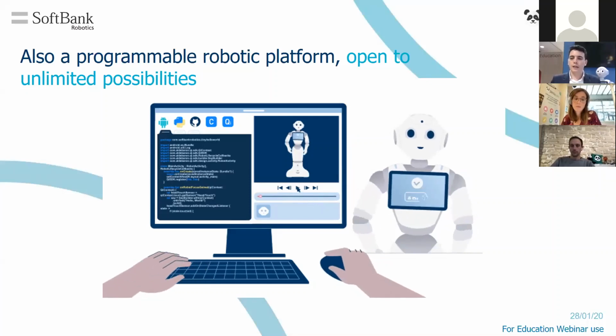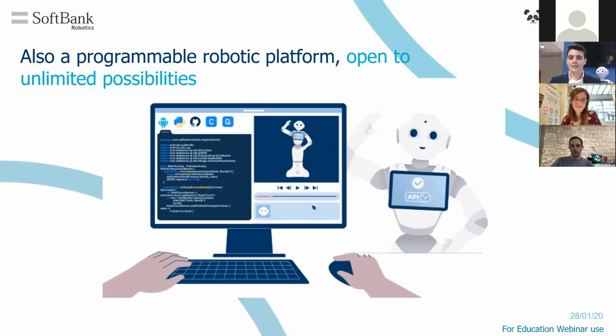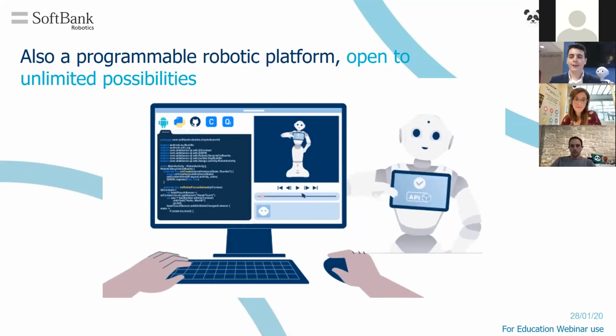And this is why today, we have started to work with PandaSuite for a while, but we are happy to announce and to share with you this new tool, this new way to program this Android version of Paper, thanks to PandaSuite.